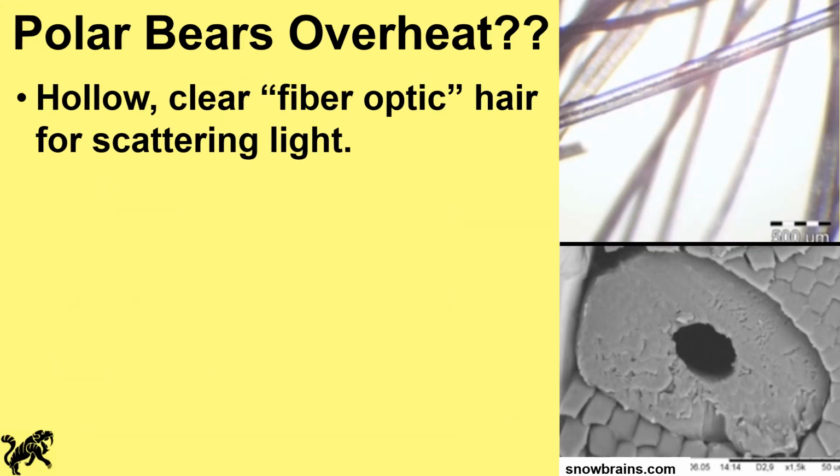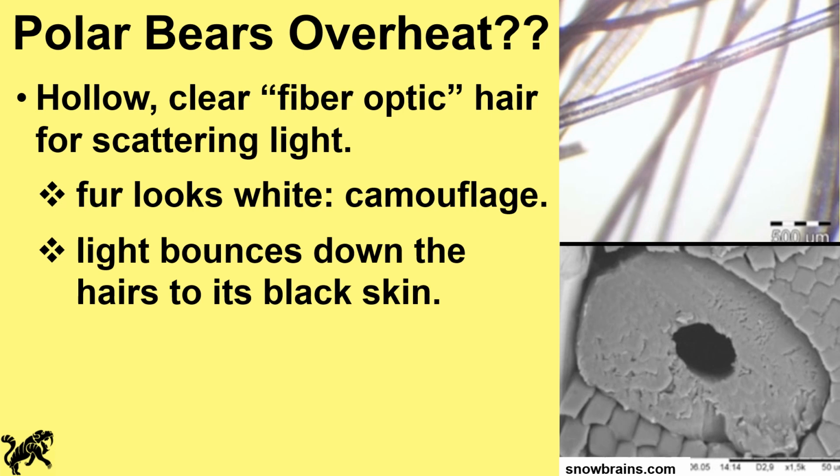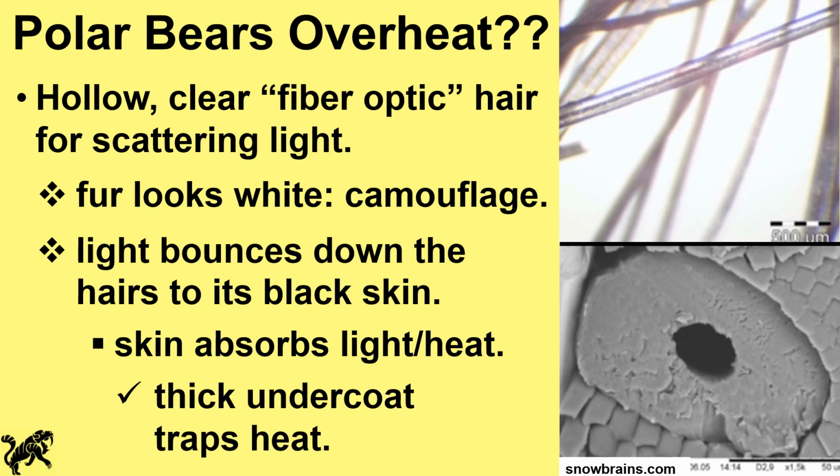Polar bears have hollow, clear fiber optic hair for scattering light. The fur looks white, and that's for camouflage. The light bounces down these fiber optic hairs to its black skin. Skin absorbs light and heat, yay! And the thick undercoat traps the heat, so they're very well insulated in their hair, skin, and fat layer.